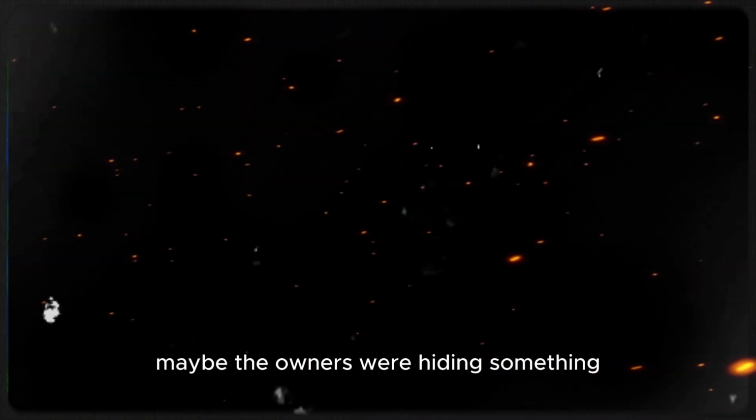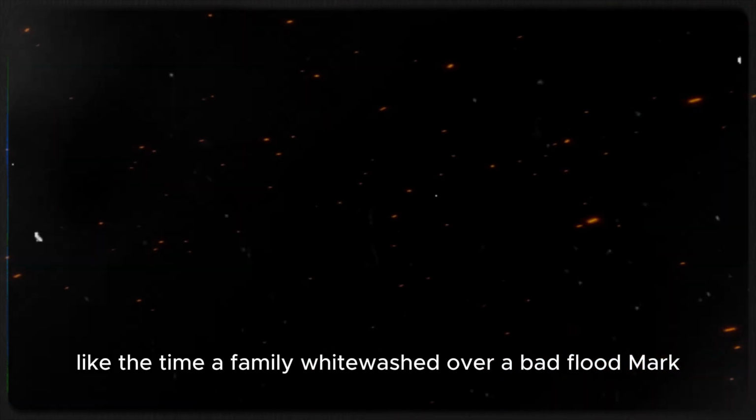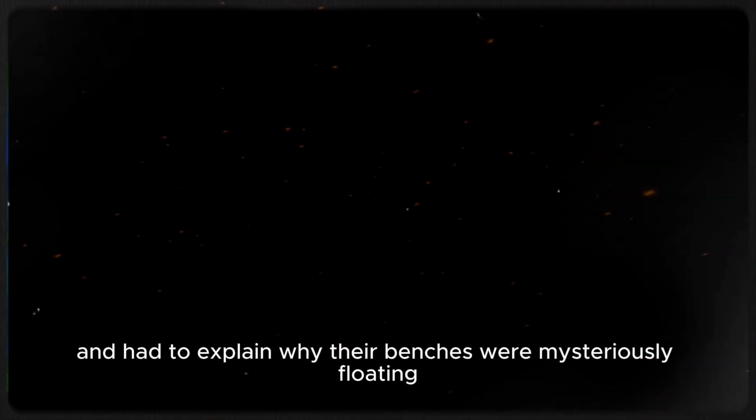Maybe the owners were hiding something, like the time a family whitewashed over a bad flood mark and had to explain why their benches were mysteriously floating 3 days later.